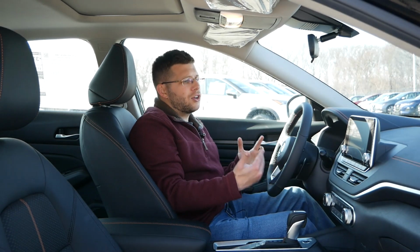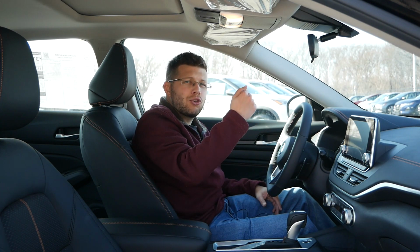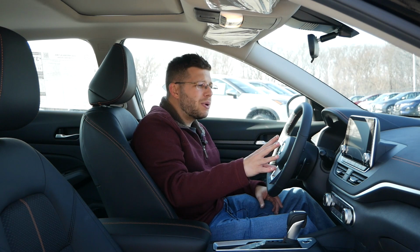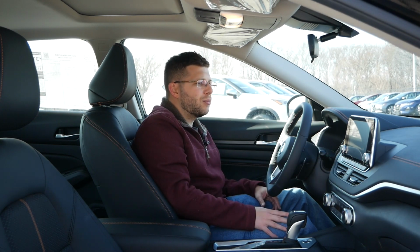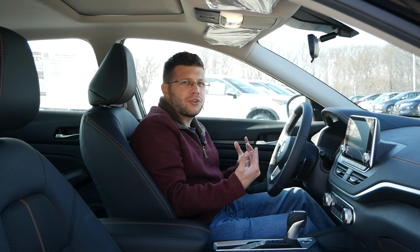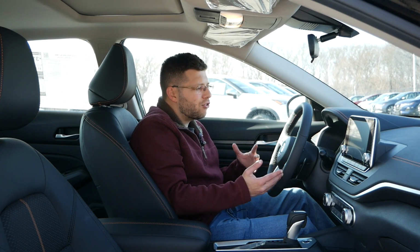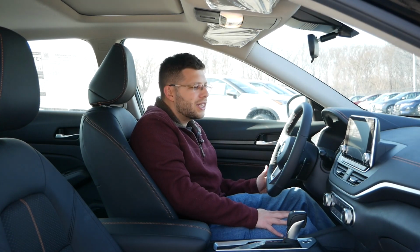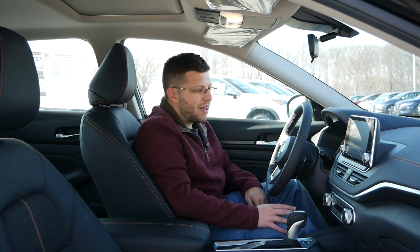Then when it comes to technology, I actually prefer this infotainment system over the one in the Toyota Camry XSE I reviewed last year. I think it's higher quality, the resolution is better, and also I like where the button layout is with the volume and tuning knobs. And then of course with the digital gauge cluster, it's what you expect for a lot of Nissans in this price range and really across the board for the brand. So I definitely like that. Of course, having a full digital gauge cluster would be nice in the future, specifically for this trim, because I think this trim is giving you a lot of value.